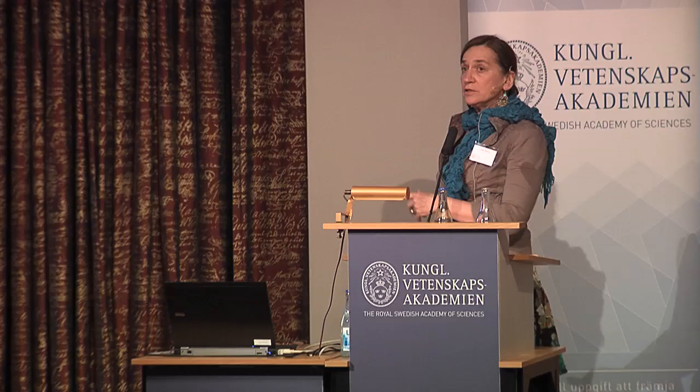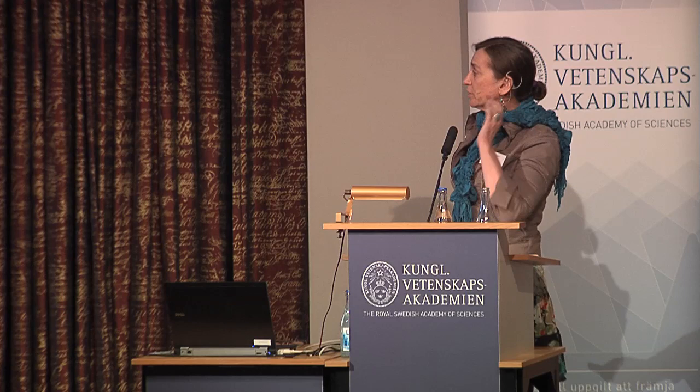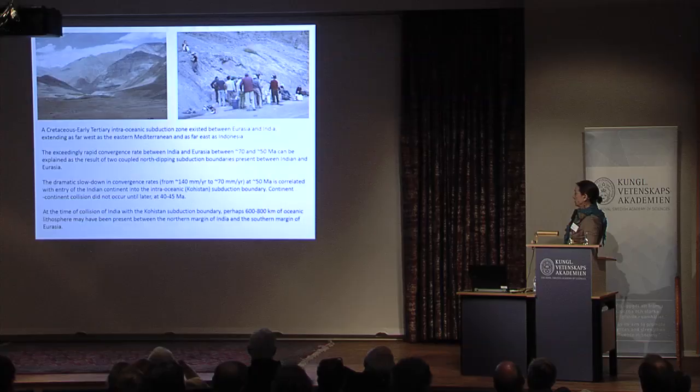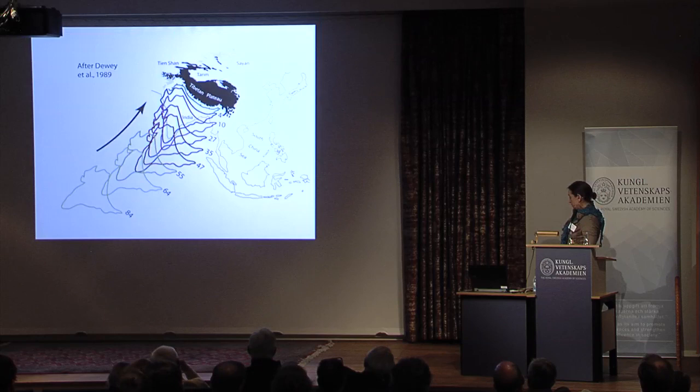And finally, if we follow this line of reasoning and if some of our inferences are correct, then the slowdown in the convergence at 50 MA is not due to India-Eurasia collision. It could equally well be due to India colliding with this intra-arc system while some hundreds of kilometers of ocean remained open to the north.